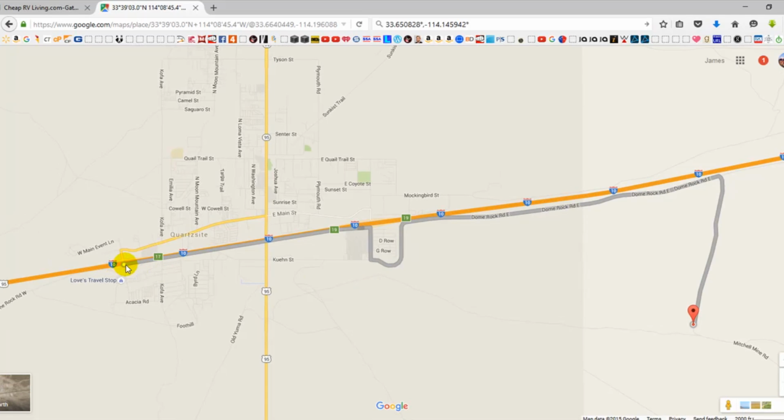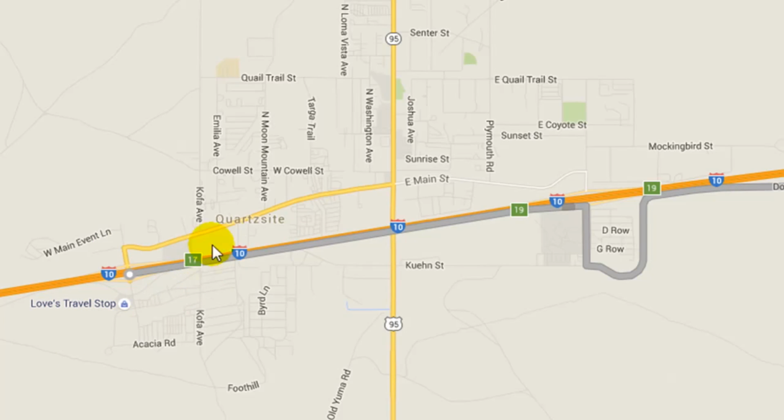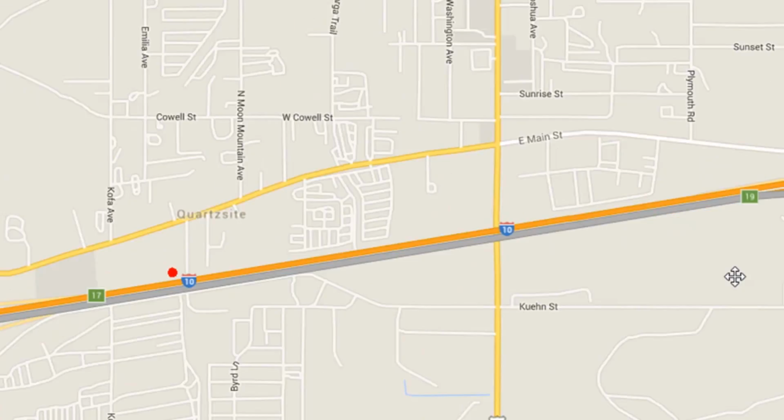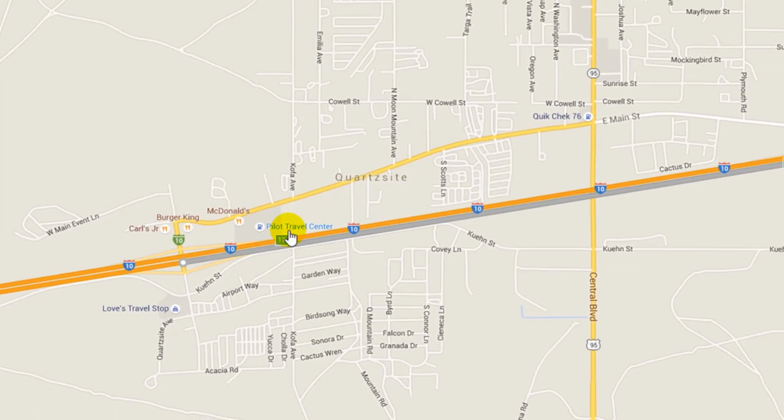If you started at exit 17, you're going to see a Love's travel stop. So it's going to be a big truck stop type gas station with a big Love's sign there that's a marker for you. On the other side of the road, on the north side, let's zoom in because it's not showing it, there's going to be a McDonald's and a Burger King. Here we go. Burger King, McDonald's, Pilot Travel Center. That's all going to be right there. You're just a couple of miles away when you hit this exit.